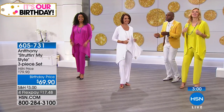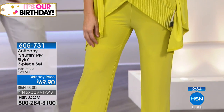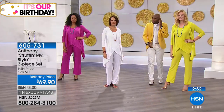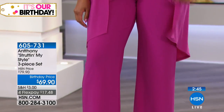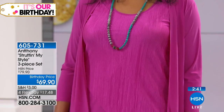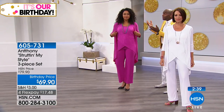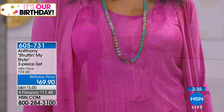By the way, the citrine that Colette's wearing is 2-to-1, our fan favorite today. So very, very popular. Let's make this easy for you. This is 3 pieces for less than $70. It's like getting each for about $23. What can you buy for $23 at the mall right now? Nothing. You can't get a tank. You can't get a pair of pants. You can't get a beautiful long cardigan style jacket.